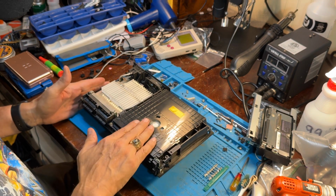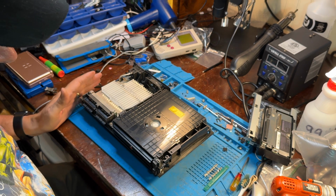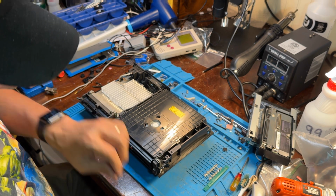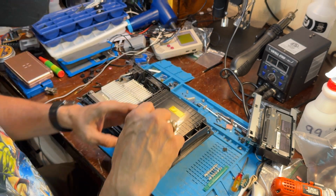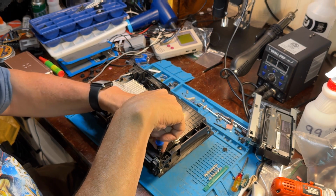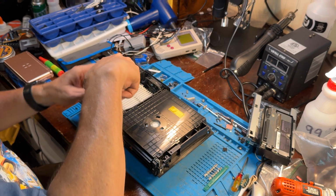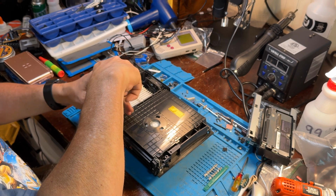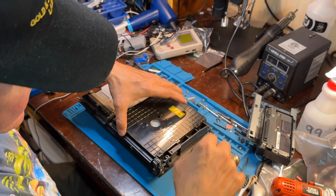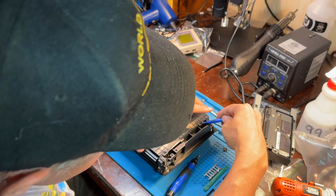Alright, so here's the DVD drive, and I will need a Phillips head screwdriver to remove the top of this. So I'm going to remove the top here, and it's got 4 little screws. I don't think I'm going to go any further into it than just removing the top and cleaning it. I just don't think it'll be necessary.